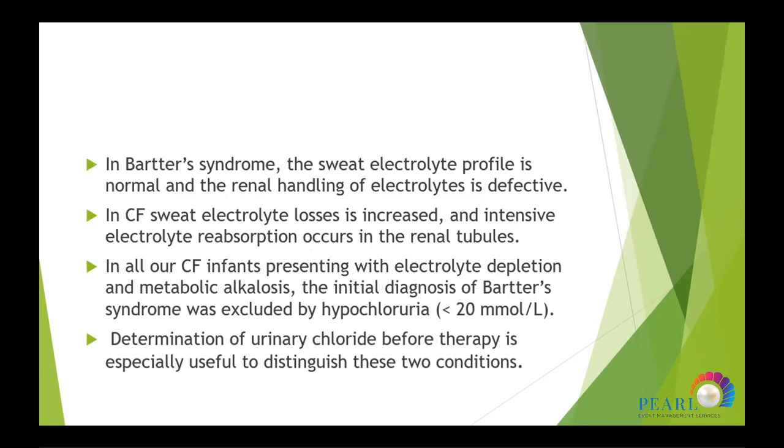In Bartter syndrome, the sweat electrolyte profile is normal and the renal handling of electrolytes is defective. In CF, sweat electrolyte loss is increased and intensive electrolyte reabsorption occurs in the renal tubules. So these are the two differences.